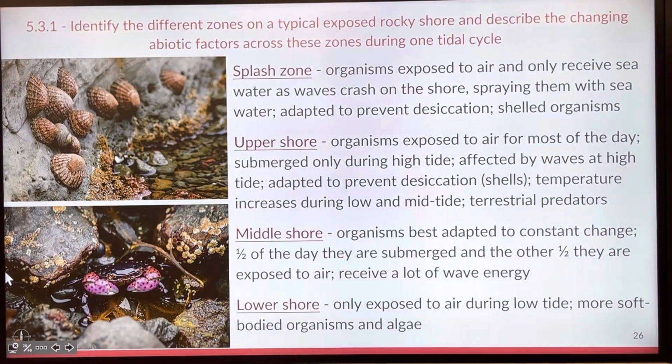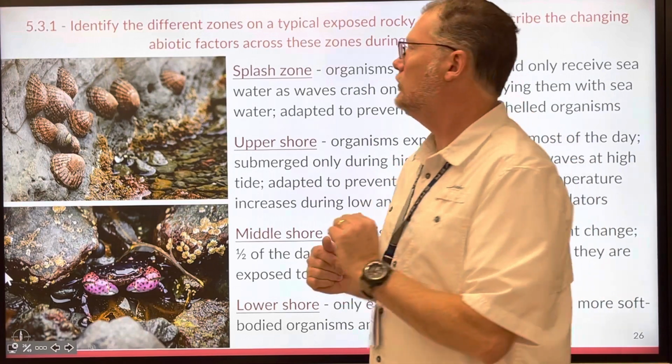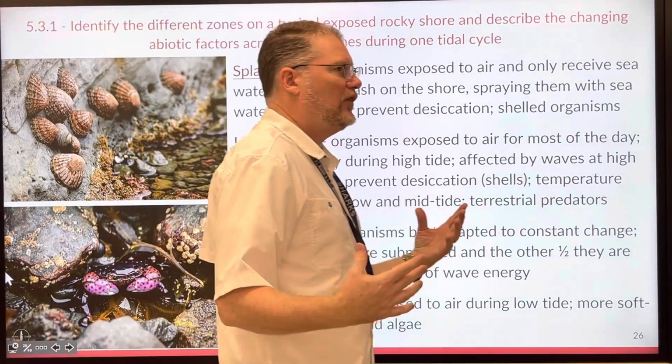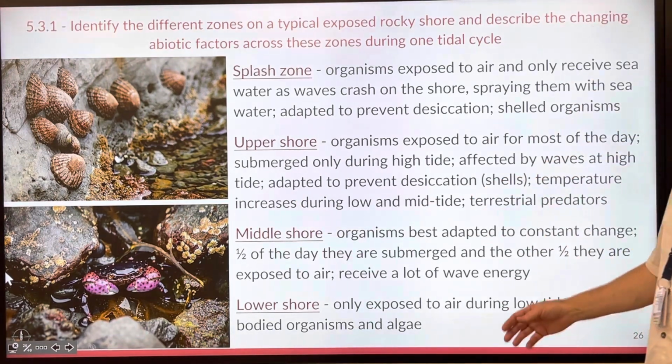All right, so each zone has some information about it that we have to get down. So again, typically exposed rocky shore, changing abiotic, remember abiotic is non-living, factors across these zones during one tidal cycle. So the splash zone, okay? If you've been to the beach, you've been in the splash zone.